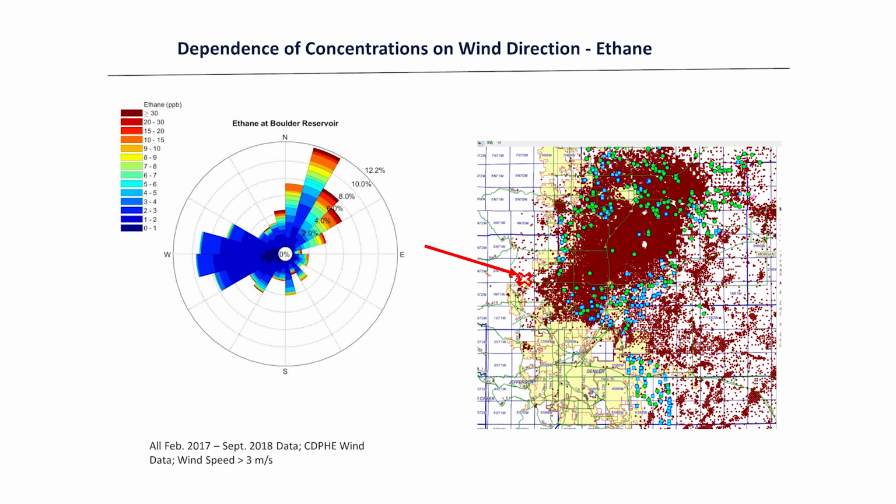So the size of these pies shows you how frequently the wind blows from a given direction. So at the Boulder Reservoir, we get a lot of winds right from the west, we get a lot of winds from the northeast. It's really just 2 predominant wind directions out there, at least for these heavy winds. And then we put on top of that the concentrations we see in ethane.